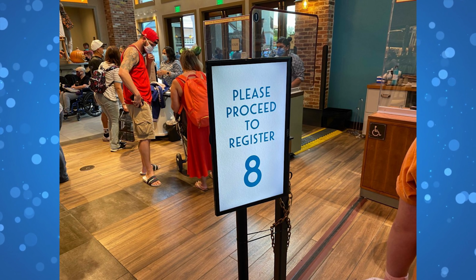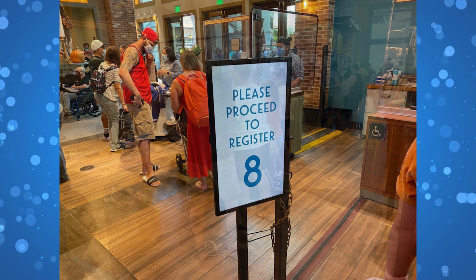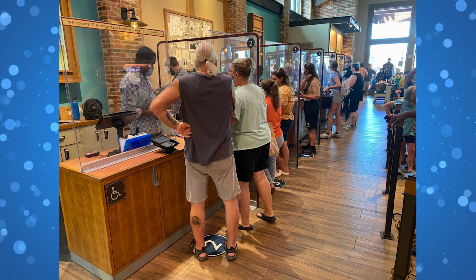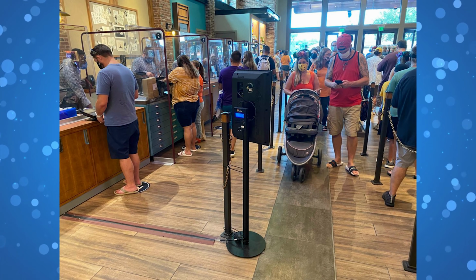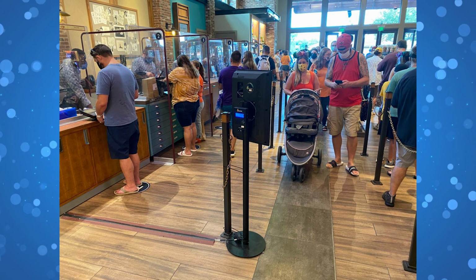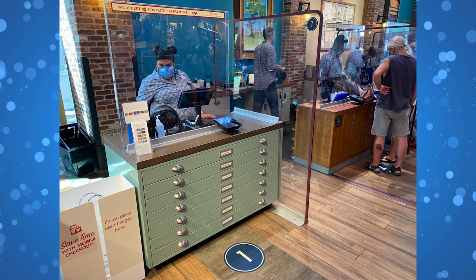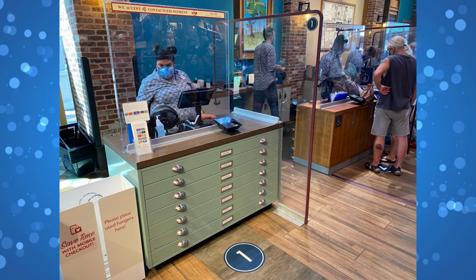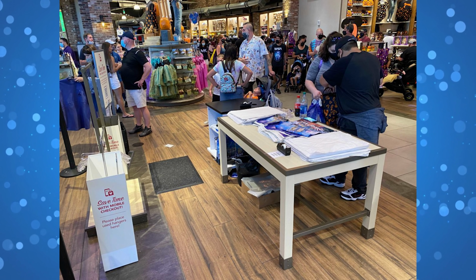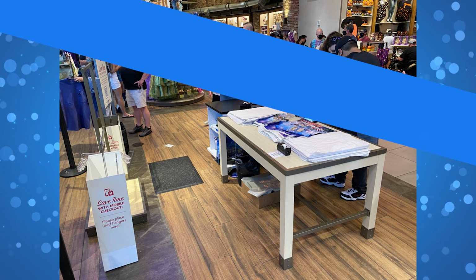Previously, a cast member used to be stationed here, or sometimes it was a free-for-all and you had to look for that hand raise. Nonetheless, numbers on the floor and plexiglass dividers identify the register by number, and a device mounted to the back of the display likely allows for communication between it and the register system. The new system replaces the paddles and hand waving that cast members would do previously. Again, the mobile checkout area has grown. A wrapping and bagging table has replaced a merchandise display.